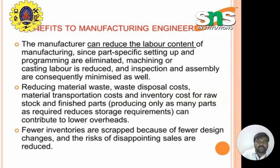Then, benefits to manufacturing engineers. The manufacturer can reduce the labor content of manufacturing since part-specific setting up and programming are eliminated. In machining or casting the labor is reduced, and inspection and assembly are consequently minimized as well. Reducing the material waste, waste disposal cost, material transportation cost, and inventory cost for raw stock and finished parts can contribute to lower overheads. Fewer inventories are scrapped because of fewer design changes, and the risk of disappointing sales is reduced.